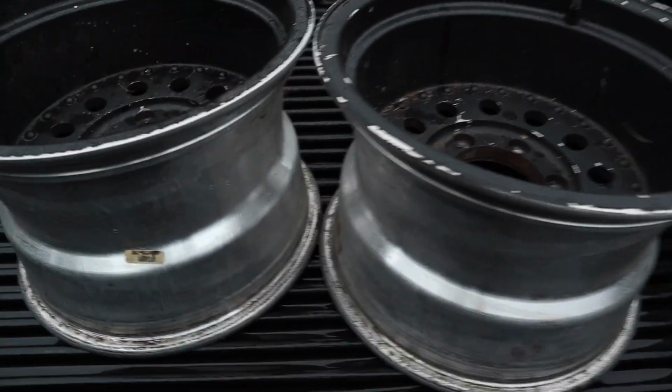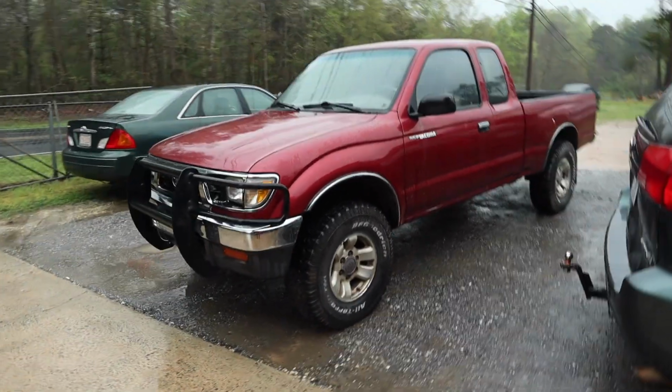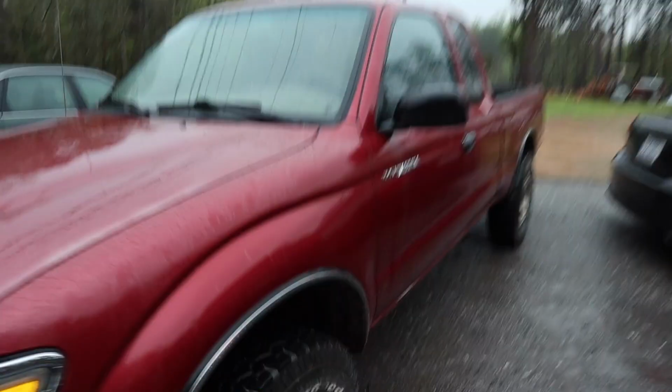These are the wheels. They're 15 by 10 right there. So yeah, that's what's up. That's all I'm going to be doing today for my dad.